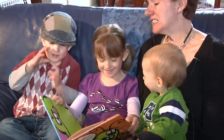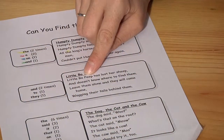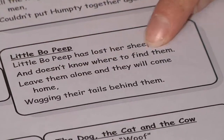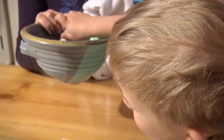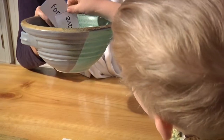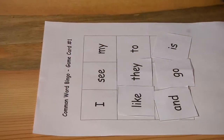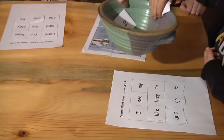One of the ways that you can boost your child's reading skills is to help him learn these 30 common words. There are many fun games you can play with your child to help him learn common words by sight. Here are just a few ideas.